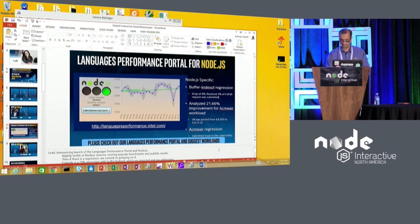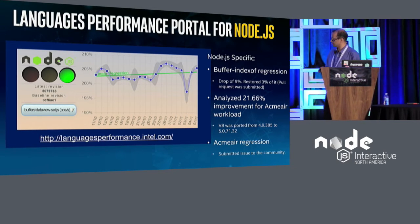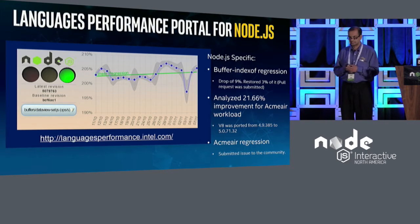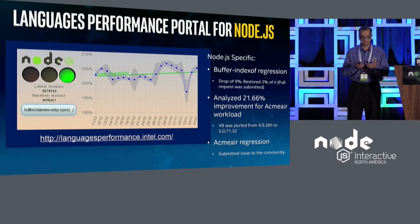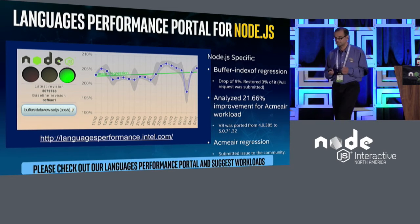What we were able to do with that portal was this: we had a buffer index of, which is one of the micro workloads, that showed some regression. So we fixed it and we got some performance back on that. Then we looked at the improvement that Acme Air got, and we isolated it down to the V8 engine improving its performance. And then we found some regression in Acme Air and we contributed a fix to the community. So this is the language performance portal. Please check it out.